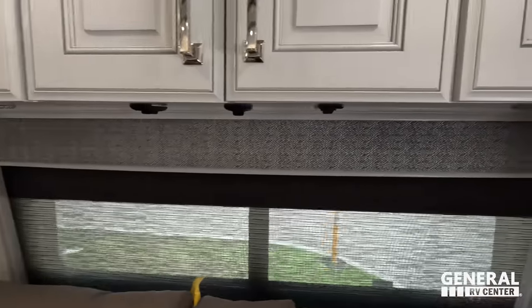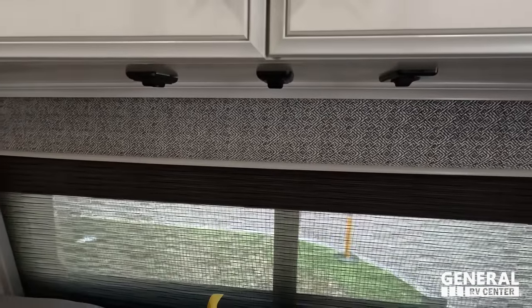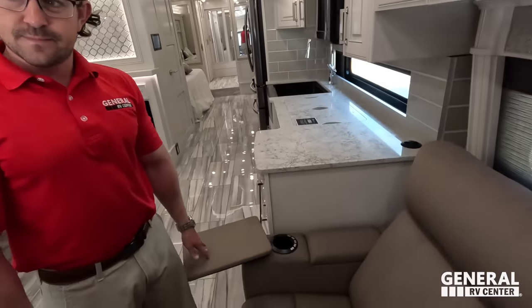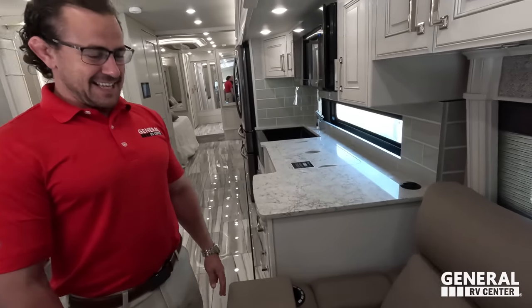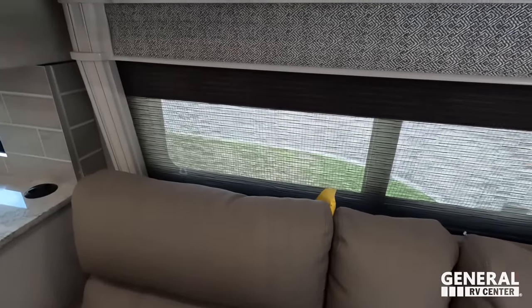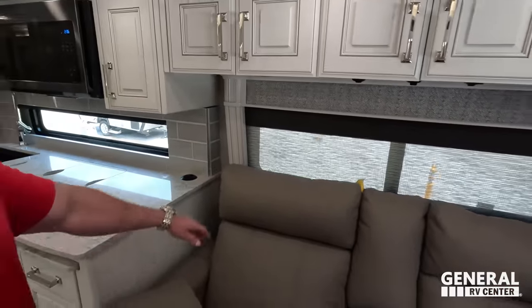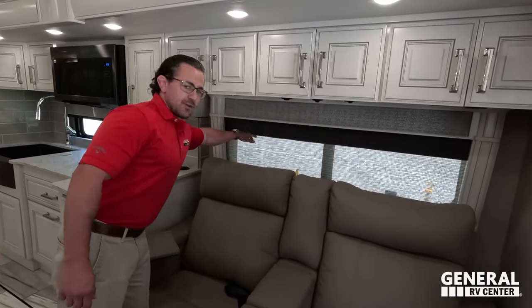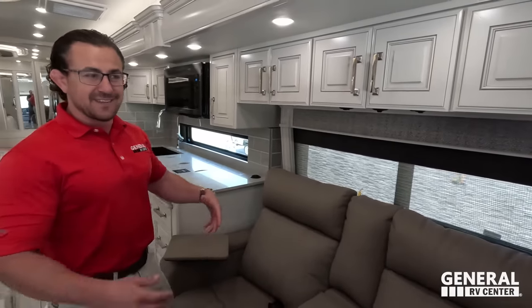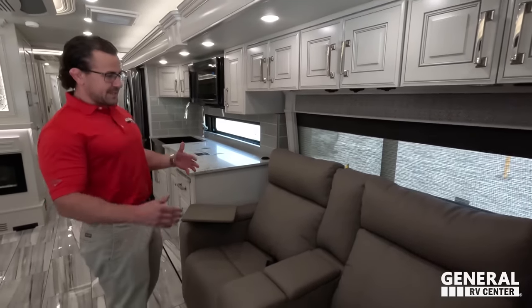Yes, and these valances are beautiful, and this is a Rev Group product, which means it's approved. Oh, Andrea, you don't need to be here, but we'll still approve your valances. Not only that, you've got the daytime shades and privacy shades. These are all power shades, both the day and night shades, and they color match. So it matches the decor package you have inside, instead of it just being a hard black. I really like that feature.